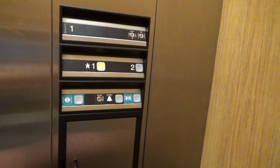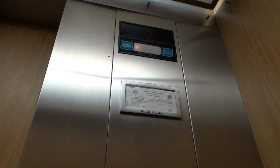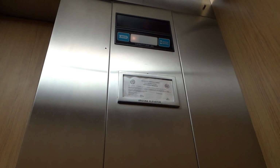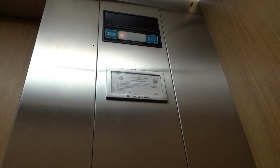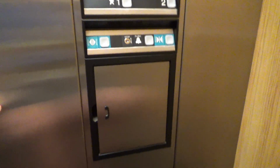Let's go to the door. Those are the impulse buttons. Capacity 2,000 pounds. Dover, installed by Arizona. Told us. Nice. It took Dover.